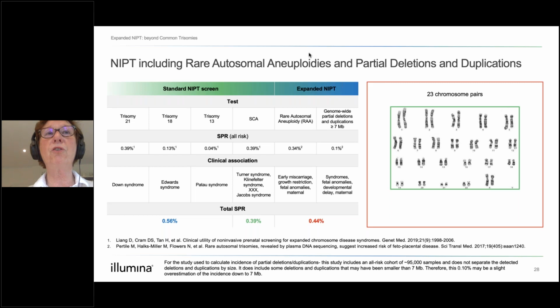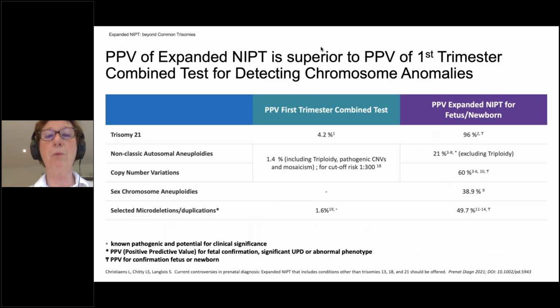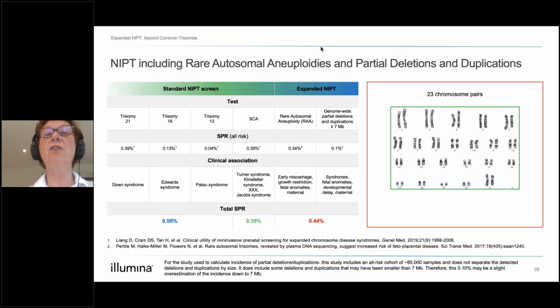First of all, what happens to the screen positive rate? And you don't have to read the whole slide. What happens to the screen positive rate is an increase of 0.44%. In majority due to an increase of abnormal NIPT results for rare trisomies, and a minority 0.1% because of partial deletions and duplications larger than 7 megabase. And when you look at the figures at the bottom line, you'll see that the 0.44% is more or less the same as the screen positive rate for sex chromosome anomalies, and that is something that we have been offering for many years. So the increase in screen positive rate will be modest, and therefore it's not gonna increase tremendously the number of patients offered invasive testing if we expand the test menu.